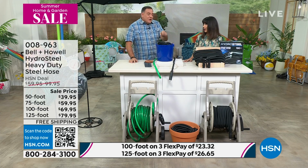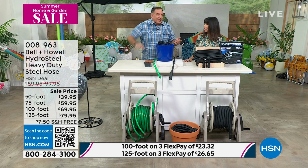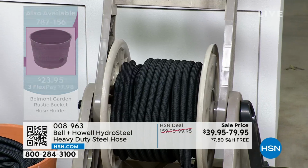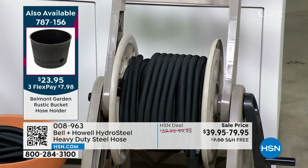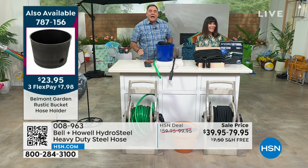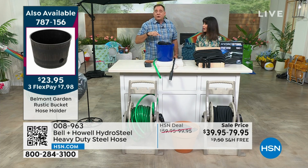So here's the thing though. Those hoses get memory over time. So the rubber hoses, every time you take it out, that hose just wants to keep winding around. You know what I mean? What is that about? It's the rubber. The rubber starts to degrade. It starts to get old. When you have your HydroSteel hose, that is never going to happen. It's neat. I could probably put another 100 on the HydroSteel reel right there.